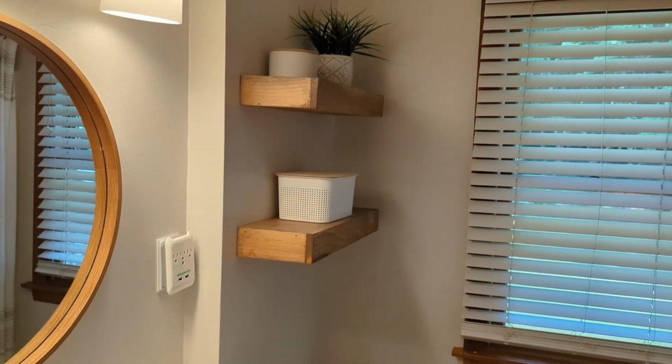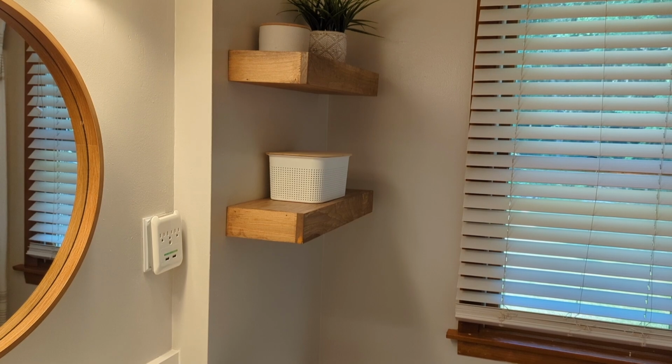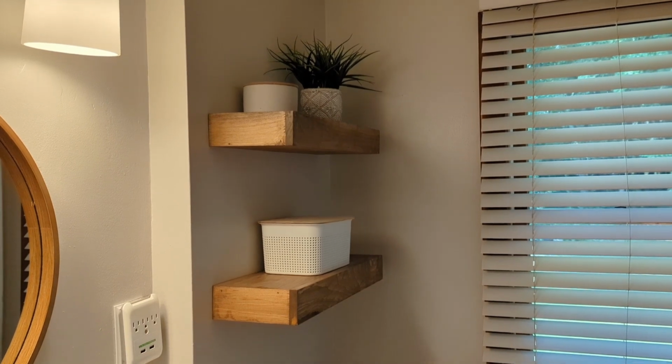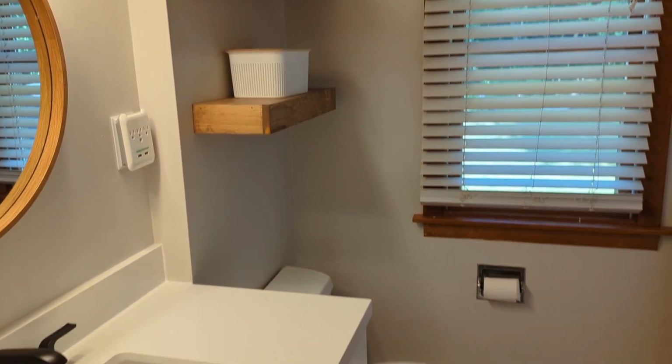I decided to go with the floating shelves just to give us a little bit more space. I really didn't want to keep a ton of storage back there anymore. I just wanted to be able to clean easily. So I got those off of Amazon. The decorations are the same.